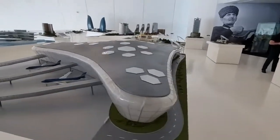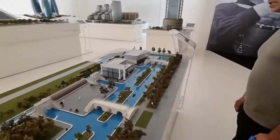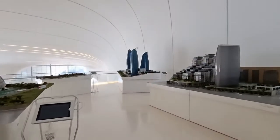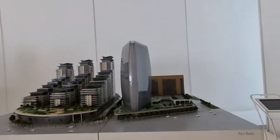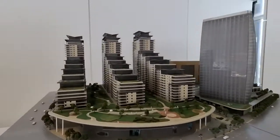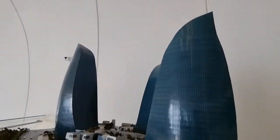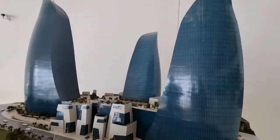Azerbaijan airport. It's a small Venice, yeah? Which is in front of the carpet museum. Fire towers? Ah, flame towers. This is the port, Baku. Oh, very nice apartments. Flame towers. I read that it cost 600 million to build.